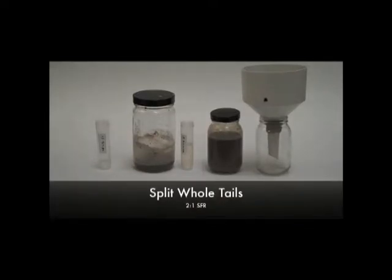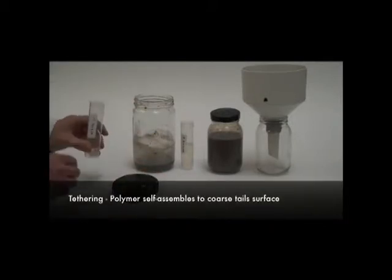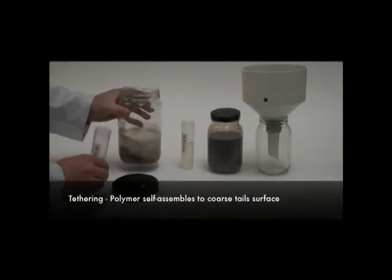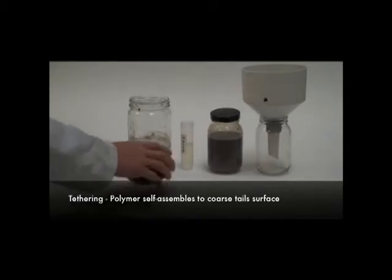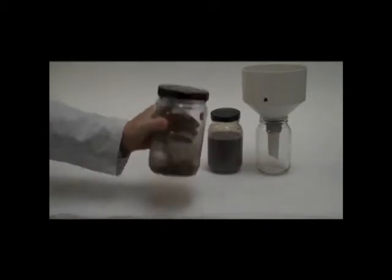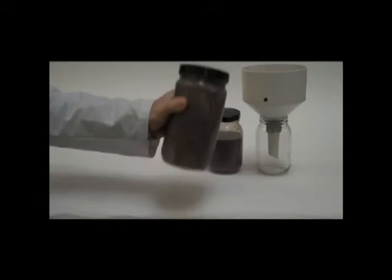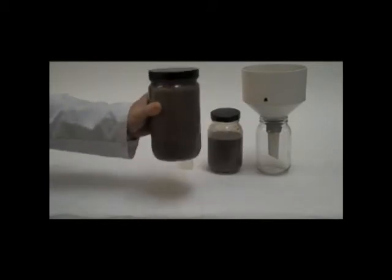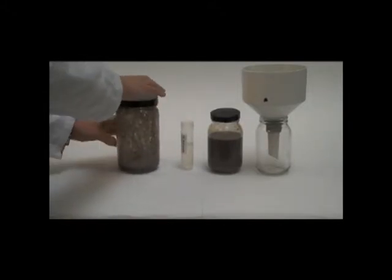So I'm going to show you what this looks like through a video. I think it really shows how quickly this process works. On the left is the coarser tailing sample that we split apart, and we are adding our tether polymer to that. For the lab scale demonstration, we just shake that jar to allow the polymer to mix. In a real world setting, we would just be adding the polymer inline to this stream. So the residence time for this step is roughly 5 seconds, as you've seen here.